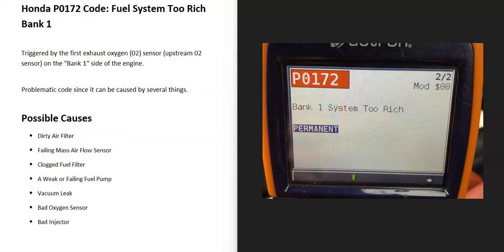So today I'm talking about a Honda with the P0172 code, what it is and how you go about fixing it. And so what is a Honda P0172 code? Well, it's a fuel system too rich bank 1. And what does this mean?